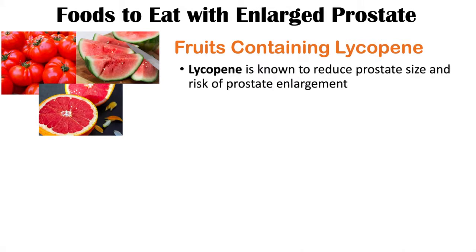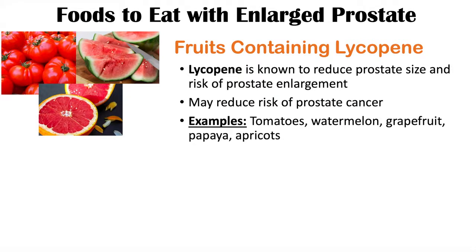So what is lycopene? You might be wondering. Lycopene is a red pigment that is found in a lot of different fruits, and it is actually known to reduce prostate size and risk of prostate enlargement, and also reduce the risk of getting prostate cancer as well. Now, what are some fruits that actually contain lycopene? Some of them include tomatoes, and actually tomatoes have some of the highest levels of lycopene. We can also find lycopene in watermelon, grapefruit, papaya, and apricots.